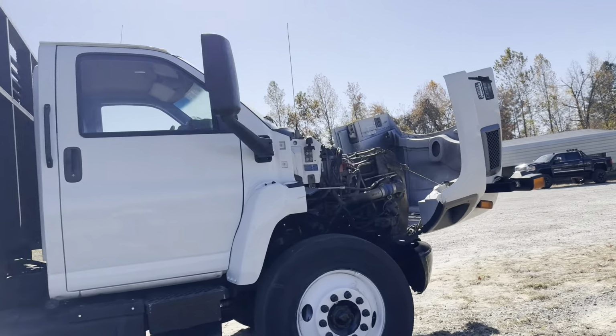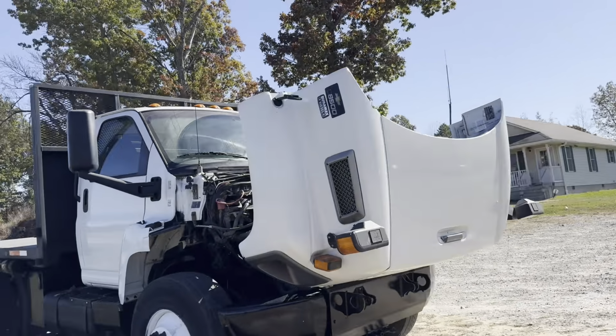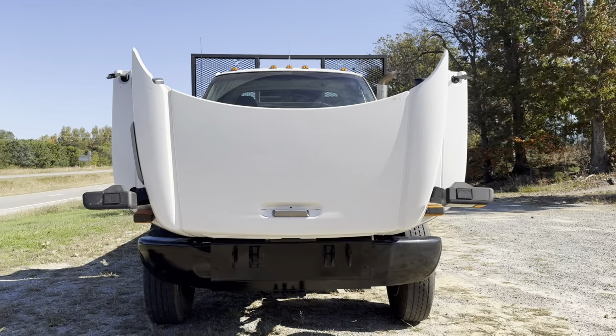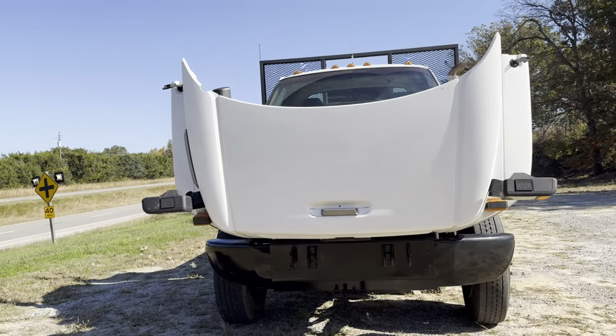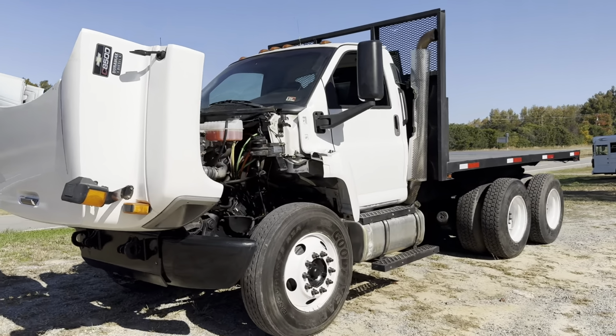Oh, I'm gonna show you the hood too. These fiberglass hoods can sometimes get some damage, so let's take a look at that. I'm telling y'all, it's not often that I have a truck that I would just call such a sweetheart, and that's what this one is. So, thanks for checking her out.